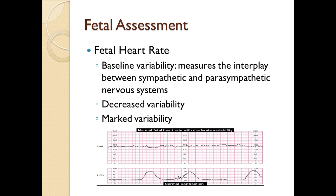Below on this picture, this is what the strips actually look like if you haven't seen them before. The top section is the fetal heart rate, and the bottom section that says UCs is the uterine contractions. You can see where the contractions are, the little hills. You can see where they start, where they peak, and where they taper out.